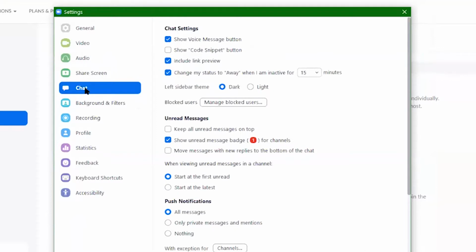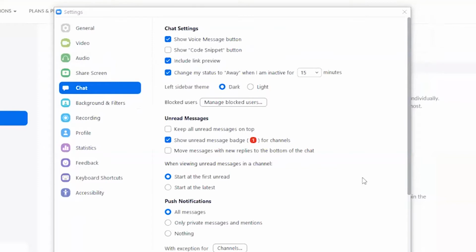So here's the chat, and we've all used the chat. I see there's some people using the chat tonight. So the chat settings, there's a ton of settings in the chat.